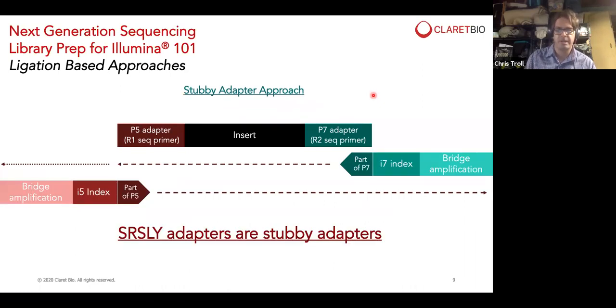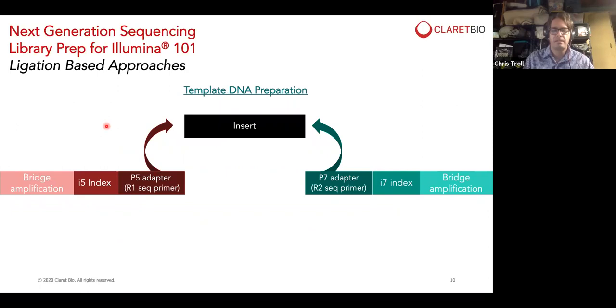But for the purposes of what SRSLY is, SRSLY adapters are, in essence, these stubby adapters. That is the approach we take with SRSLY, where we first ligate on the short adapters, and then we index and put on our indexes and our bridge amplification primers. The main way in which SRSLY distinguishes itself from, say, double-stranded preps is how these sequences get onto the insert, because the template DNA needs to be prepared to get adapters ligated onto it.